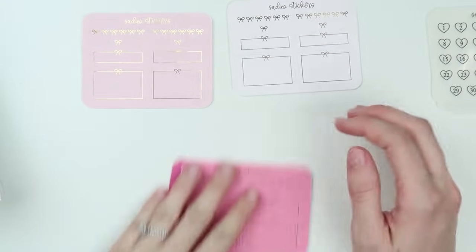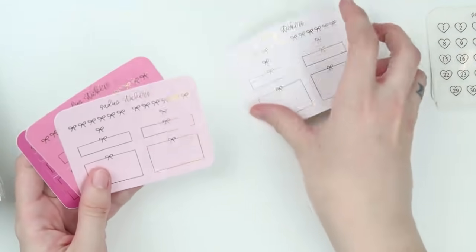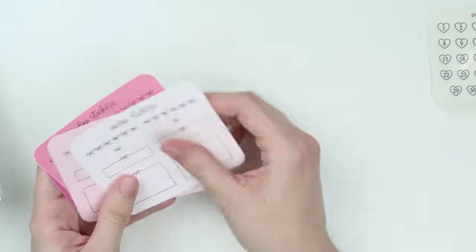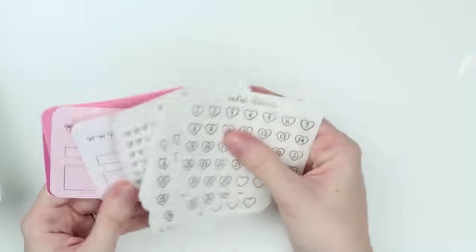And the cool thing about her $2 Tuesdays is that she offers everything in a buy all bundle, which I like. So if you do like everything, you don't have to individually go and put everything in your cart. But me personally, I was just trying to figure it out. So that was my first $2 Tuesday order from her.